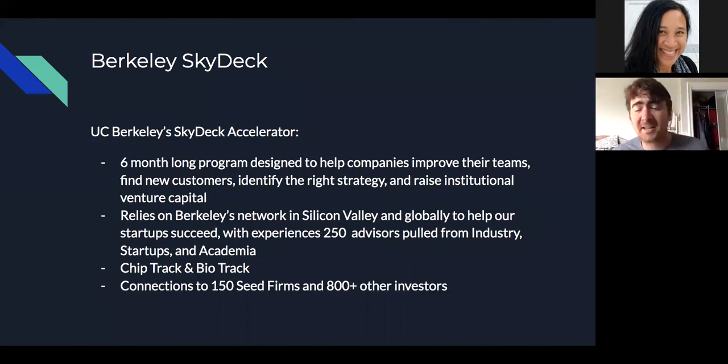Now, the Berkeley Skydeck Accelerator, this is the campus-led program. It was founded 8 years ago by the Dean of the Engineering School, the Dean of the Business School, and the Vice Chancellor of Research. So they run the 6-month-long program that's designed to help companies access the right advisors, find the new customers, and identify the right strategy.